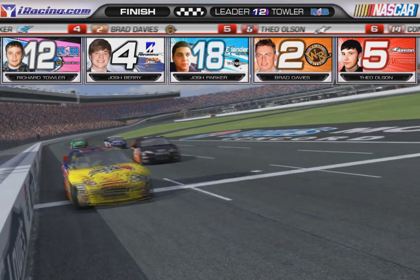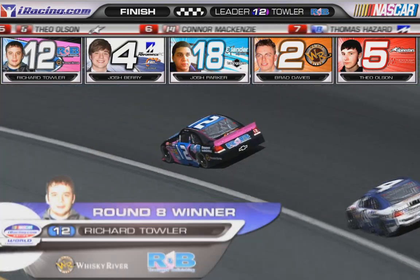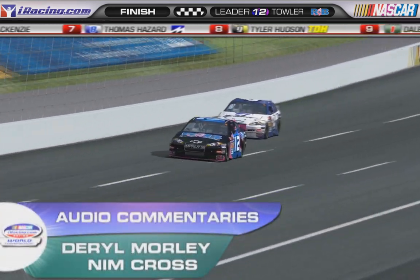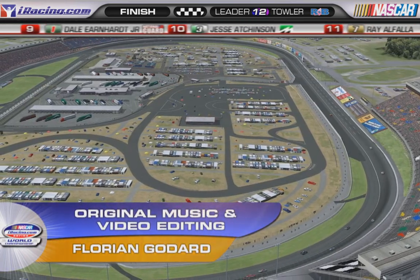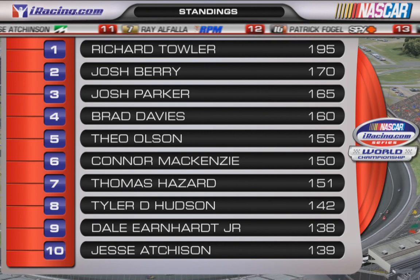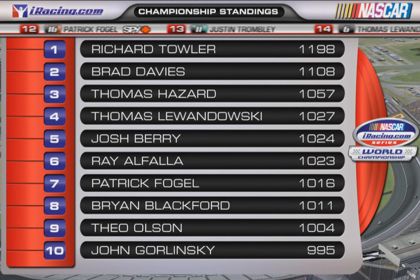Another fantastic race here for these drivers, and the points and the standings tracked here with 2 websites, 2 of the industry leaders, iRacing, obviously tracking these races, as well as NASCAR. It is one of the only NASCAR-sanctioned online racing series, and it takes place right here as part of the NASCAR iRacing.com World Championship Series.